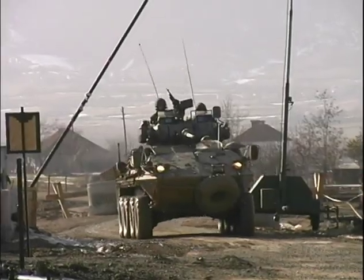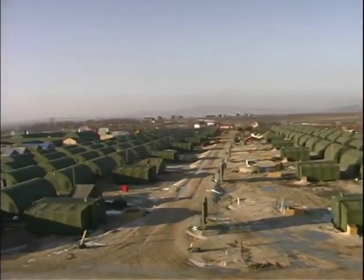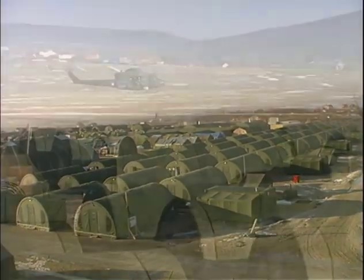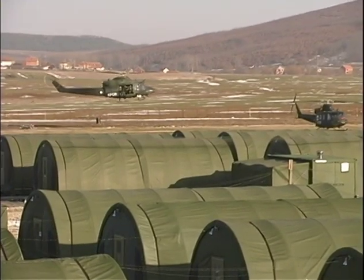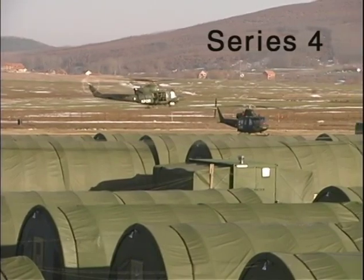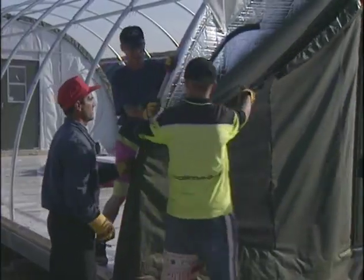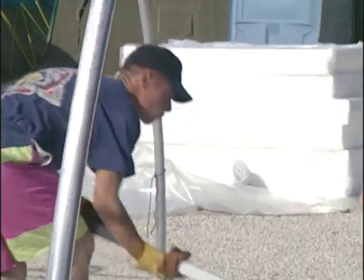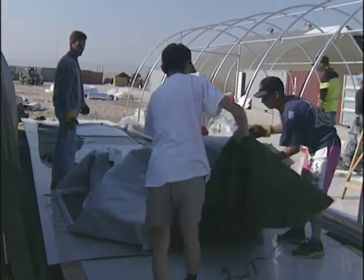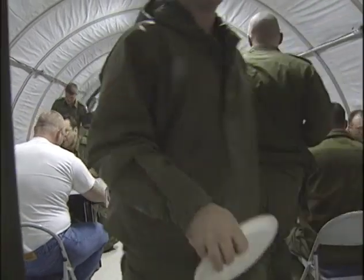During the Kosovo conflict, Weatherhaven provided a variety of shelters and camp systems for the Canadian military's RTC, relocatable temporary camps. In Kosovo, over 1,300 Canadian peacekeepers were housed in the Series 4 system. The Series 4 accommodation shelters are designed for rapid and smooth assembly. A strong interlocking framework, in combination with a flexible insulated fabric cover, creates a comfortable environment that can be used for many different applications.